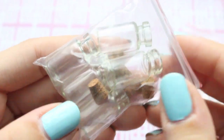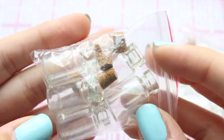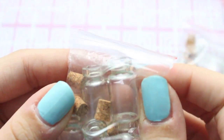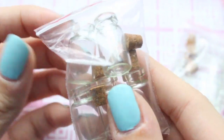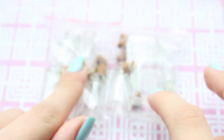So next, she sent me some bottles, and I love bottles, as you might have seen in some of my videos. There are just five in here, and they're kind of small, which is great because you can be really detailed with small ones, and I really like these. They just come with the corks, and then there are also some more. If you have any ideas for these, let me know down below.